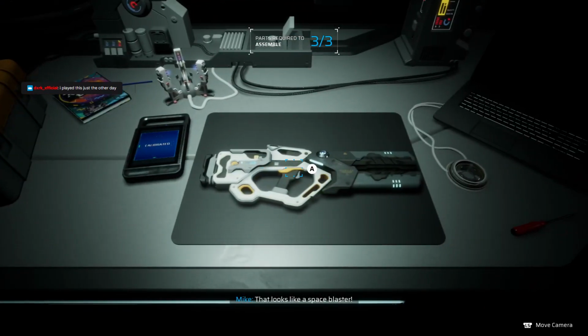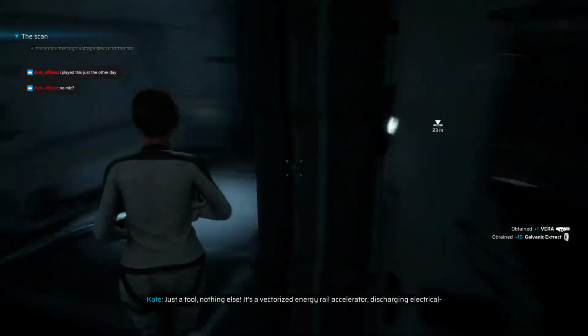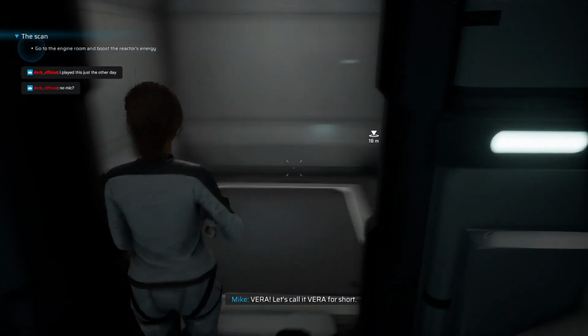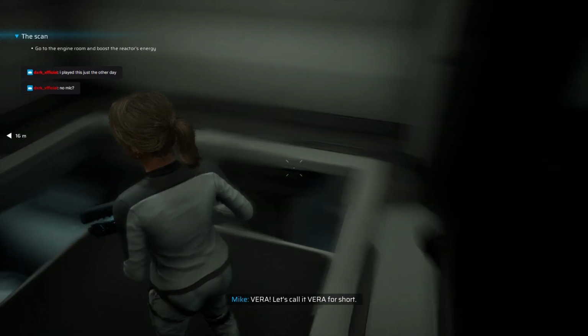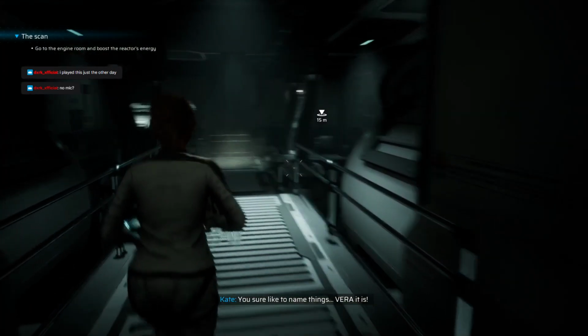Like a space blaster. Just a tool. Nothing else. It's a vectorized energy rail accelerator, discharging electrical... Vera! Let's go. Vera, for short. You sure like to name things. Vera it is.